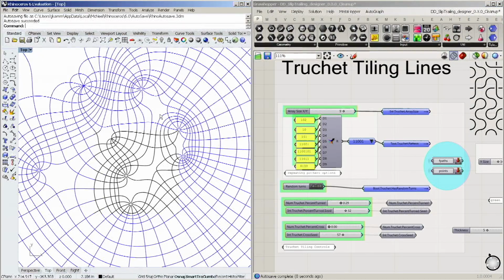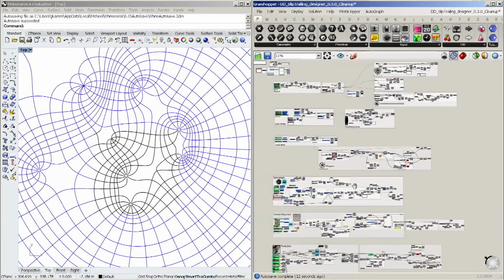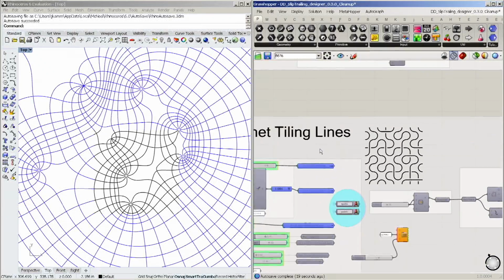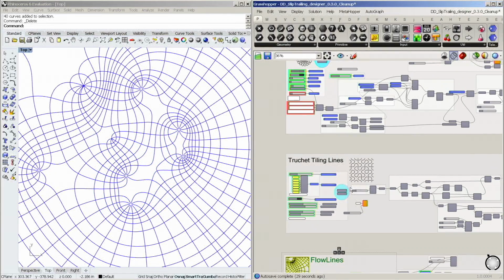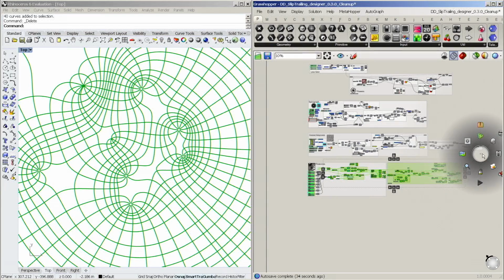Okay, so this is my designing tool. I've got eight, ten different tools in here that I use to make things. I've got the spirograph right there, and then I've got this thing that makes truchet tiles, and this actually does have a random component in it. So I'm going to go down here and turn these things off. I've got something on right here.